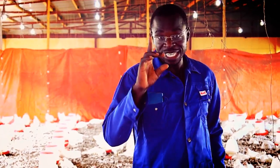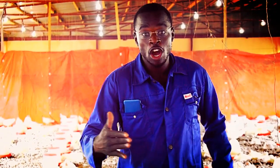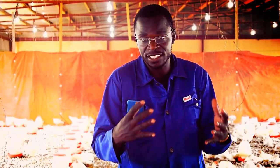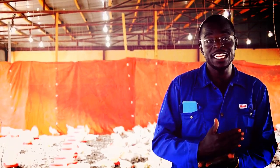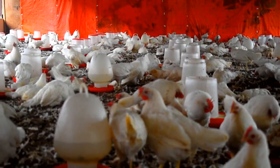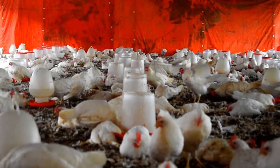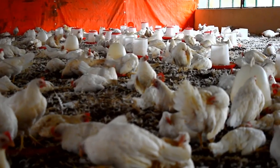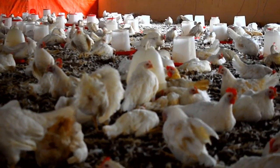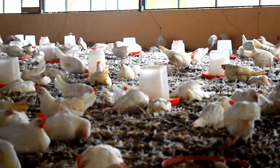Number one, mortality. This is the number of birds that die per period. When you buy any bird or any chicks, every breed has got its manual. Check on that manual, and you'll be given a mortality rate, or rather a mortality percentage, per certain period. Let me say week 1, this is the mortality, 0.5%. Ensure that your mortality is below the one that you're given in that manual. But when you see that your mortality is above it, try to investigate and see what is the reason.